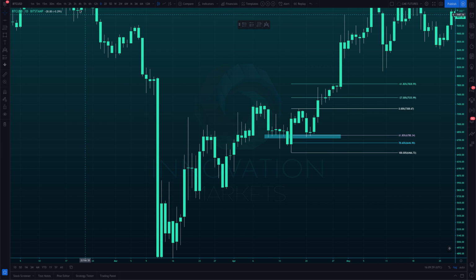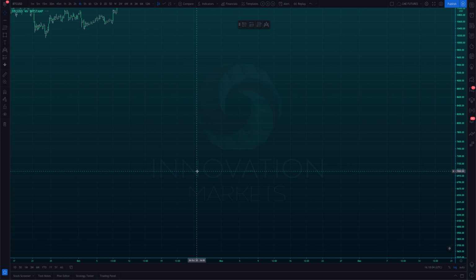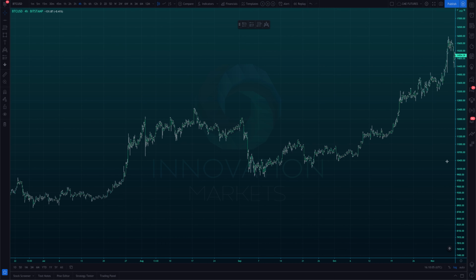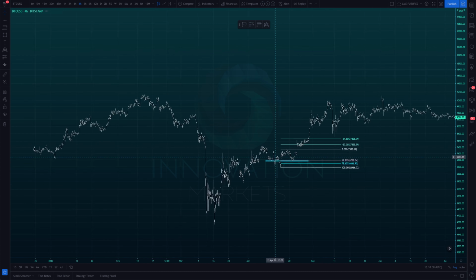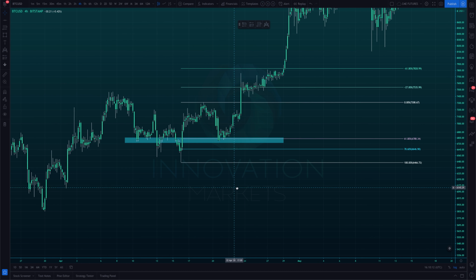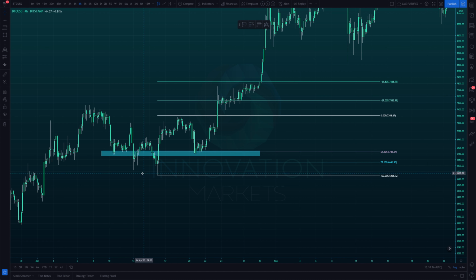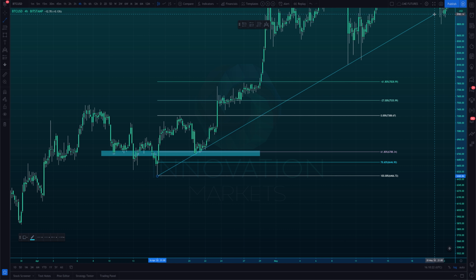So let's have a little look at the 4 hour. If the 4 hour loads, there we go. So just one more example here as well. So as you can see, the shoulder, head, shoulder, retest, boom, continuation. This could then form a trend line in the future as well. There are so many different things that can occur from this.